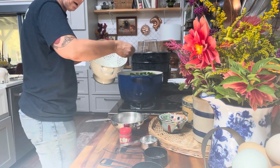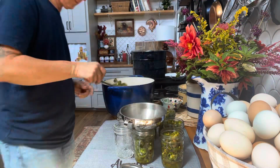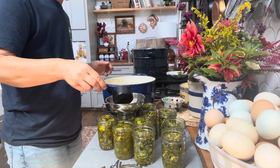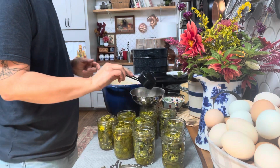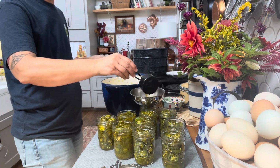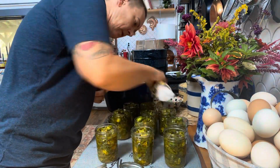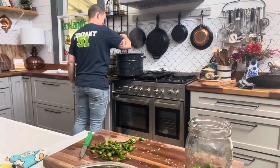I'm just bringing the jalapenos to a boil in the brine and letting them get soft for a few minutes, and then I'll be adding them into my jars and then topping them off with the liquid. Next, I'm wiping down the edges of my jars and then adding the lids and the rings, and I'll be processing them in the water bath canner for 15 minutes.